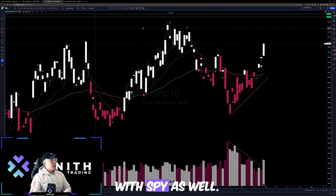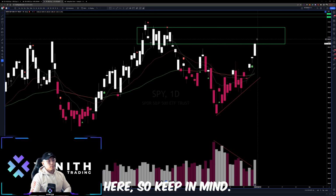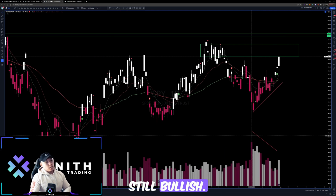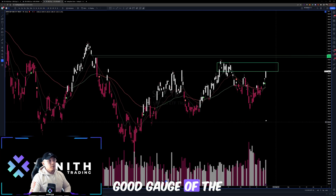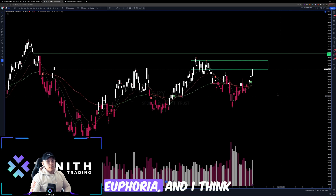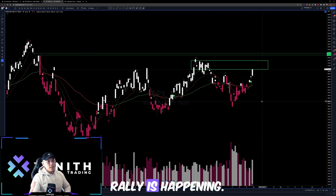And same thing with SPY as well. We are reaching an area of resistance here. So keep in mind. But overall, I am still bullish. I don't sense any euphoria in the market, to be honest with you guys. Usually when I sense euphoria, it's a very good gauge of the top of the market. But this past week, I haven't really sensed euphoria. And I think people are kind of in disbelief that this rally is happening.